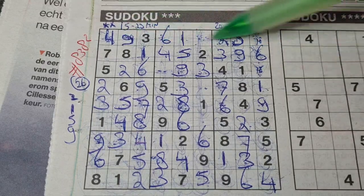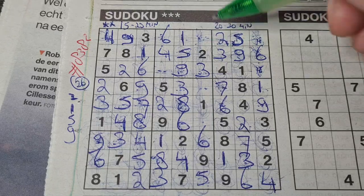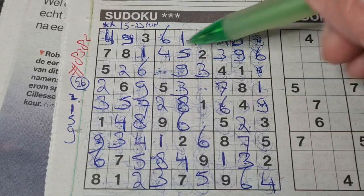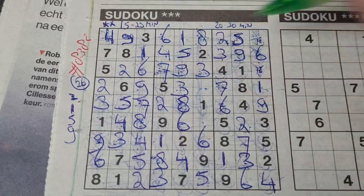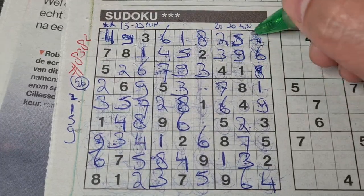Two numbers left in the first row, 7 and 8. Well, here also 7 and 8 in this big square. We have an 8 in this column, no 8 there, 8 should be here, and a 7 goes there. 7 and 8, we have 8 in the first row, no 8 there, 8 should be here, and a 7 goes there.